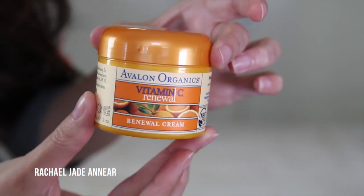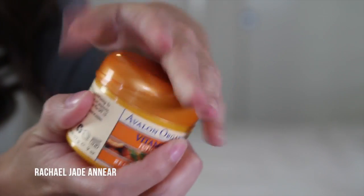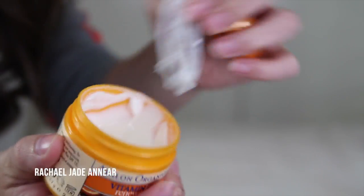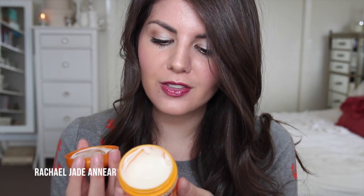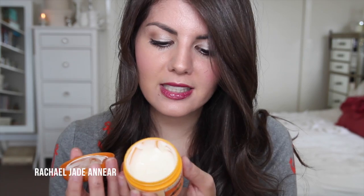The first is a couple of new products. I picked these up from iHerb. They're from the brand Avalon Organics, and it's their Vitamin C Renewal range. The first one that I have here is their Renewal Cream. This one smells really, really strongly like citrus and oranges. It's really refreshing. I've been using this as a night cream. It has no parabens, harsh preservatives, synthetic colors, or fragrances. Basically, it's just very, very hydrating on your skin.